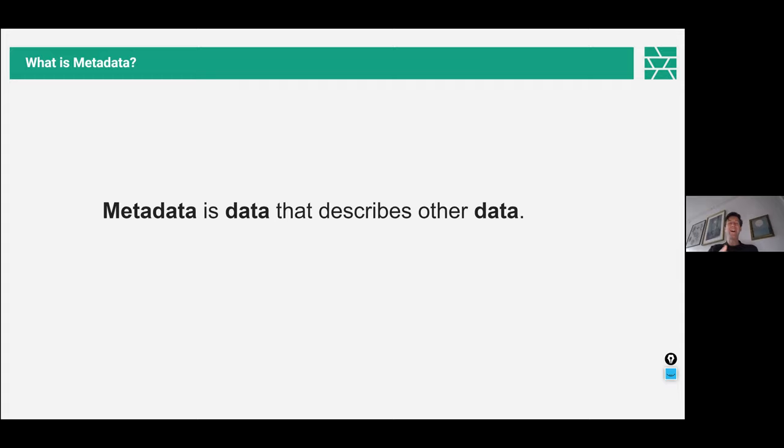But first, let's talk a bit about what is metadata. Metadata is basically data that describes other data. It's as simple as that, right? So if you have a file and you ask who's the owner of the file, what application created the file. In machine learning, we have assets like models. And models are typically files or a bunch of files. They might be a serialized Python object, a pickled Python object, or they might be a protocol buffer object if it's TensorFlow with some weights in files in a folder.